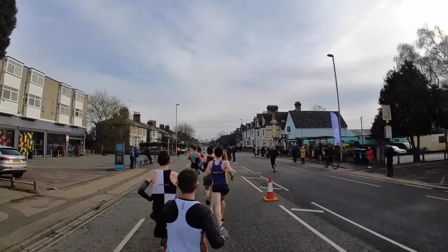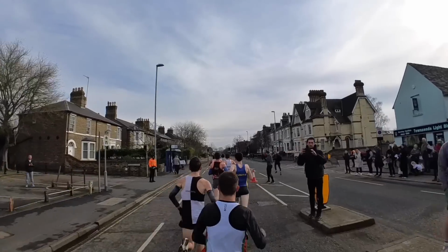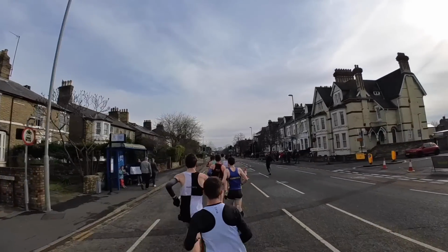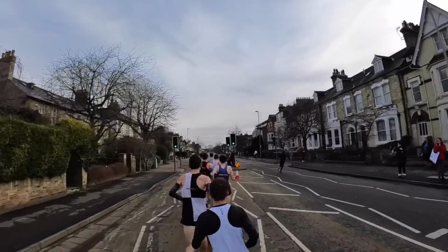Every race, it blows my mind just how easy that adrenaline and support make those first few Ks feel. I know we went off just over 3 minutes a K. What I would do to feel that good at the back end of a race, I would pay a lot of money for that.